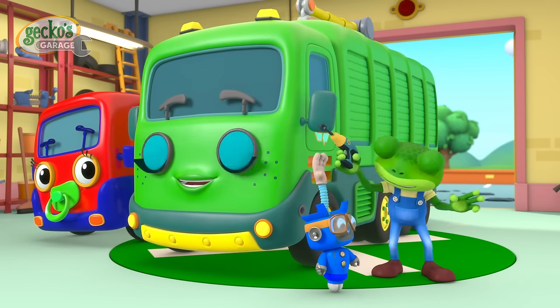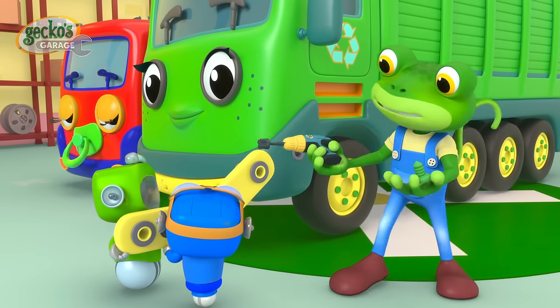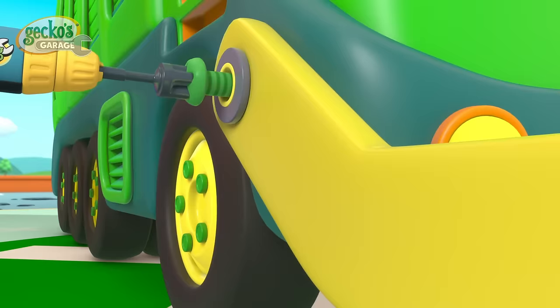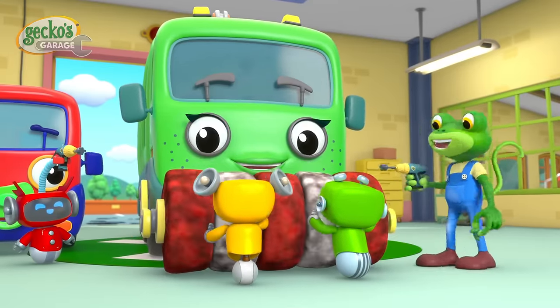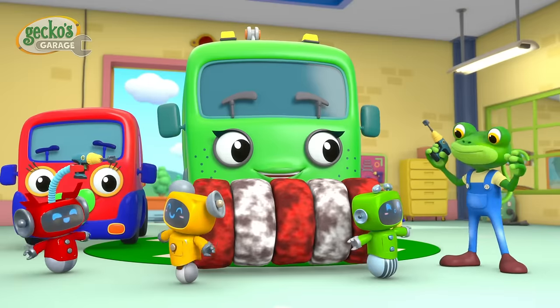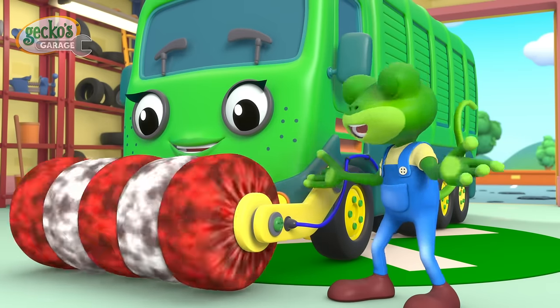Grab some tools, it's fixing time. While we fix, we sing this rhyme. So we can clean up in a rush, let's attach this car wash brush. Then you can spin it round and round and get that oil off the ground. Spin that brush nice and quick and let's remove this oil slick.